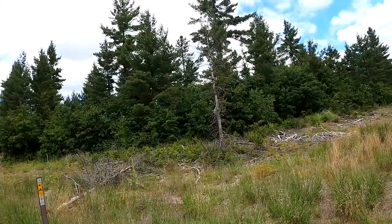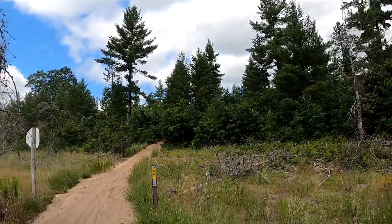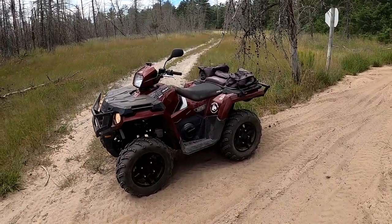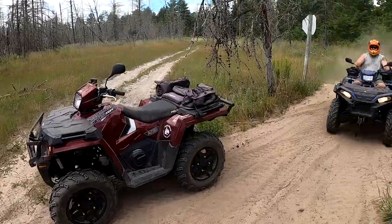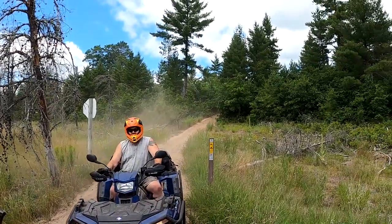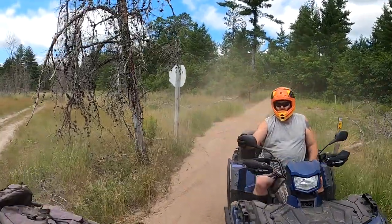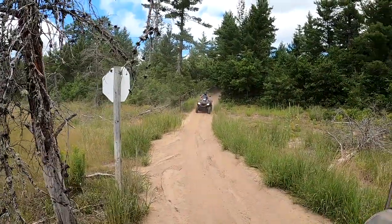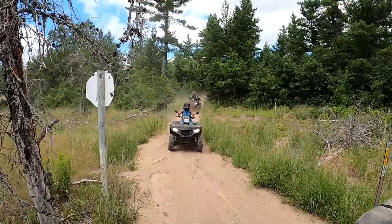So there's Brandon coming. This is the 570 I'm riding today. Doing a great job. There's Brandon. There's the trail he just came out of. You can see that. There's Sarah coming on down. And there's Scott.